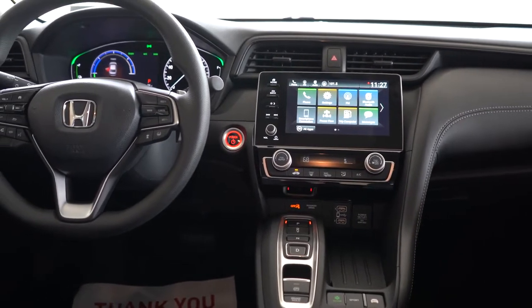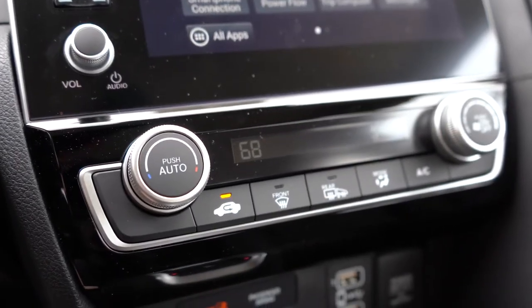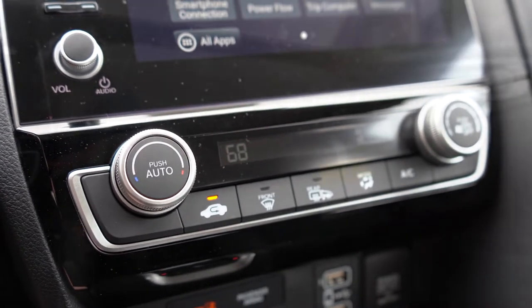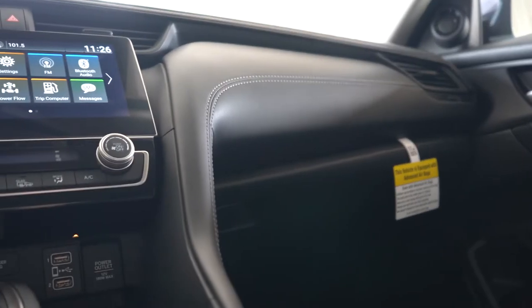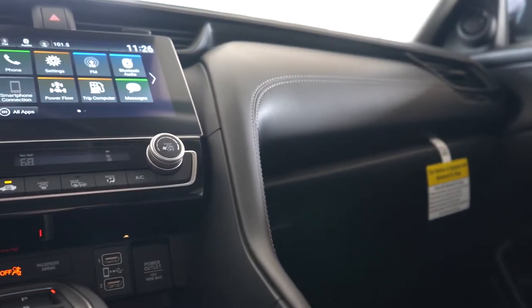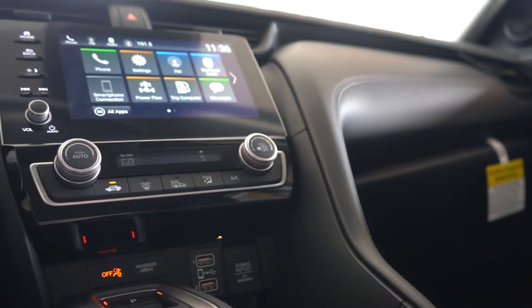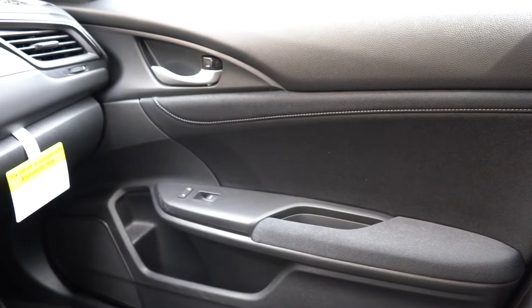But I will say you still get automatic climate control even with our EX trim level here today, so I can set the temperature that I want it to be at and it's automatically going to hit that temperature for me, so that's pretty cool. I do like the soft touch material found just above the passenger side glove box with the contrast stitching. It feels like a leatherette wrapped material, so that is pretty cool as well. Also like this soft touch recycled feel on the doors here with the contrast stitching, that is pretty cool as well.